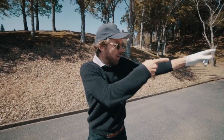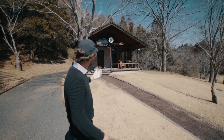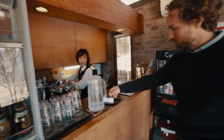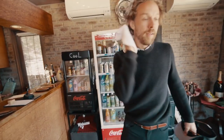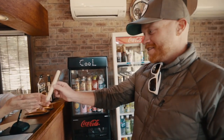Japanese version of the turn. I think it's cute. It's kind of like a hunting lodge. Konnichiwa. Konnichiwa. Arigato. Arigato. First the face, and the hand. Arigato. What is this, Ben?